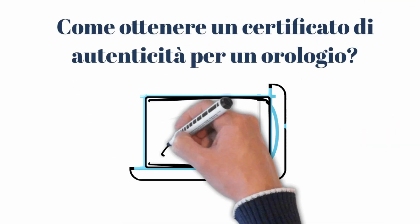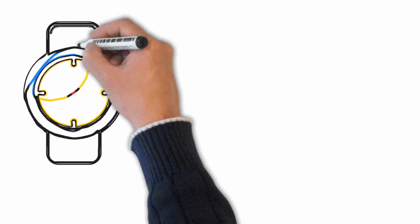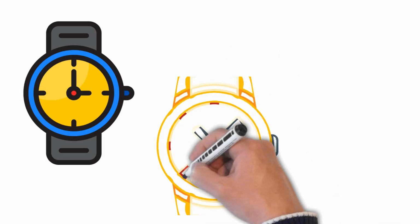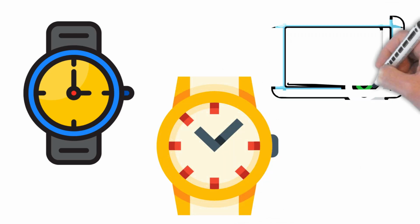How to obtain a certificate of authenticity for a watch. In the realm of second-hand luxury watches, identifying counterfeits from genuine pieces is becoming increasingly challenging, and this difficulty arises from the fact that counterfeiters have perfected their craft, closely mimicking prestigious models like the Rolex Daytona, Patek-Philippe Nautilus, and Audemars Piguet Royal Oak, among others.